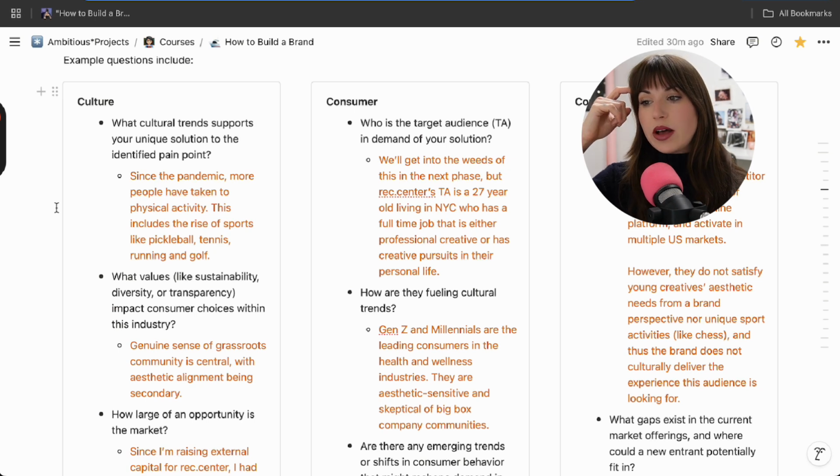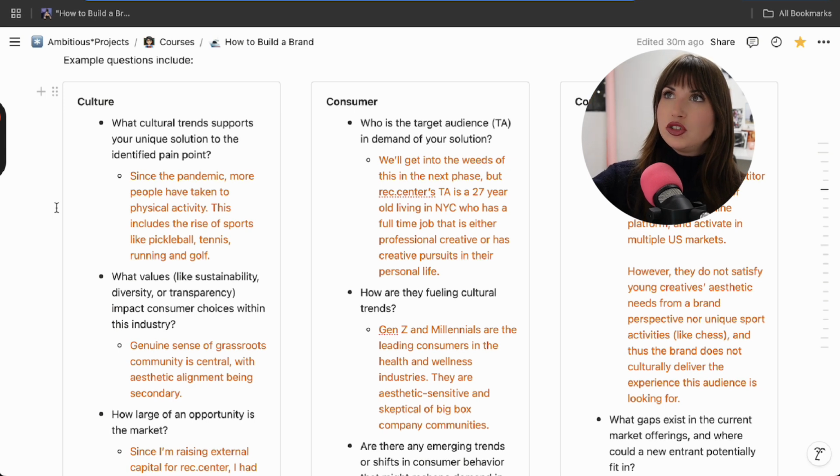So what values, like sustainability, diversity, or transparency, impact consumer choices within your given industry? For Rec Center, there is a genuine need, a requirement, for a sense of grassroots community, because it feels really organic. It doesn't feel algorithmically dictated. It just feels genuine. And it also feels genuine depending on who it comes from. If Nike's running group is someone that you join, it's going to be a very different experience than if you're with the North Brooklyn running group. One is grassroots, the other is commercial.